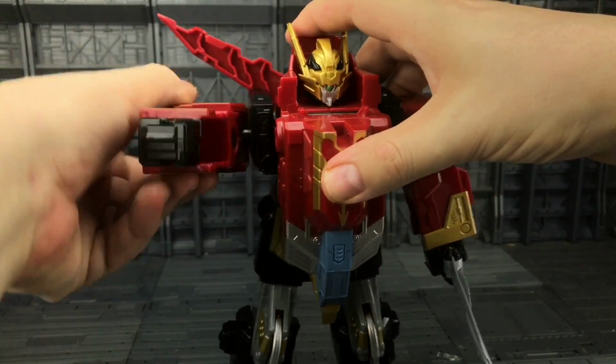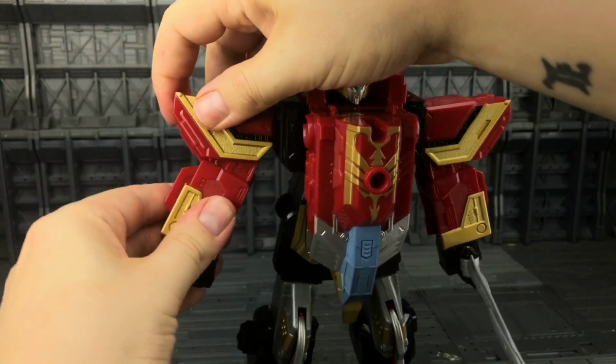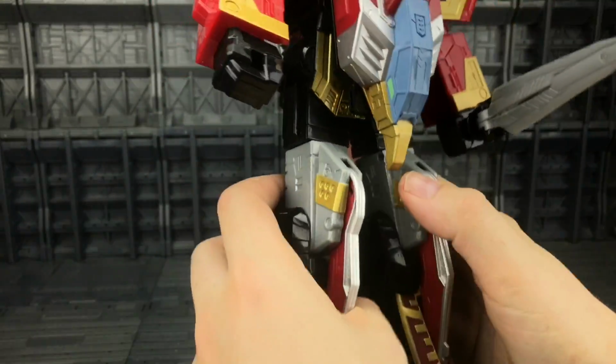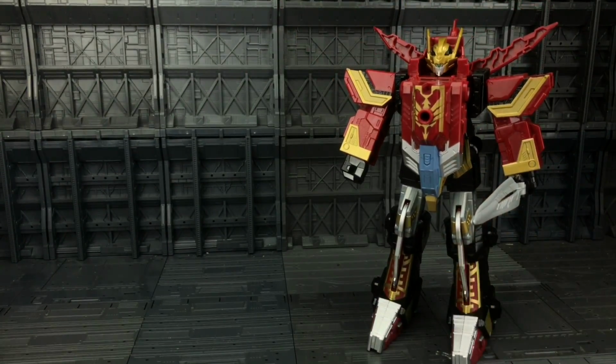Basic articulation on these, lovely ratchets on those arms. The legs can come out to the side, nothing forward and back, but we do get a bend on the knee. That is pretty much all the articulation we get on these figures.